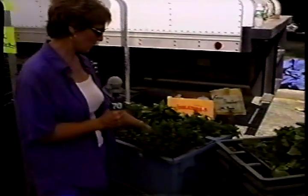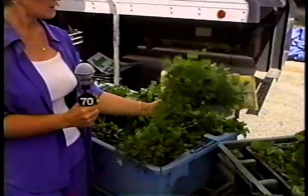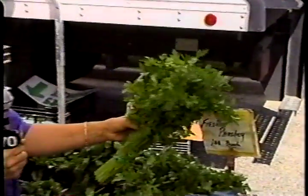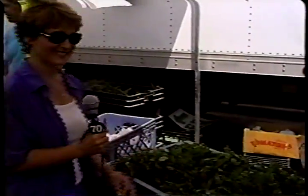Then we have fresh parsley. We even fried parsley in the class the other day. It's a lot of fun. It's nice to be able to get a big, nice, fresh bunch like this. And here's some more fresh basil, ready for pesto.